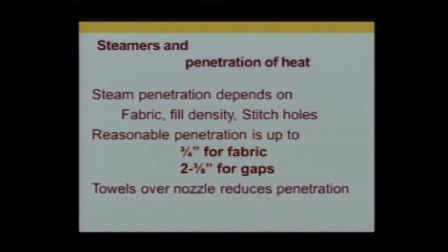For penetration, it depends on the fabric and the fill density. Memory foam, the temperature doesn't penetrate very well, but then again, memory foam is so tight that bed bugs are not likely to be in those areas. But along stitch lines, stitch holes, with batting, that sort of thing, reasonable penetration is up to 3/4 of an inch into the fabric. So mattress, up to 3/4 of an inch into the fabric. And then for gaps, holes, or areas where bed bugs can sort of slot themselves into, you can get 2 3/8 of an inch into a gap.